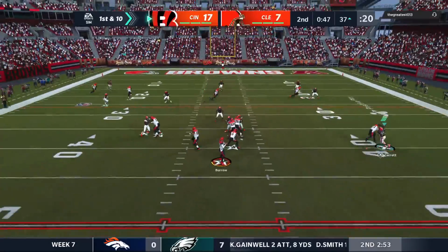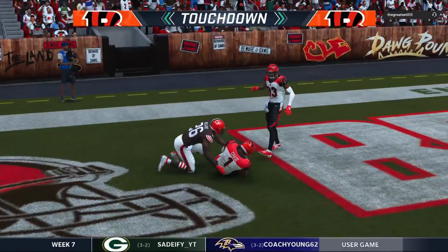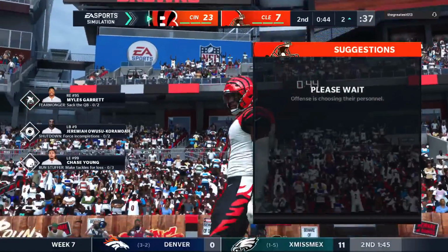Off the play fake, here's Burrow. He's going to look deep down the field. And he's got it. Touchdown, Bengals. To number 1. Touchdown, Cincinnati. What a great drive that was. A long drive, sustained, well executed.